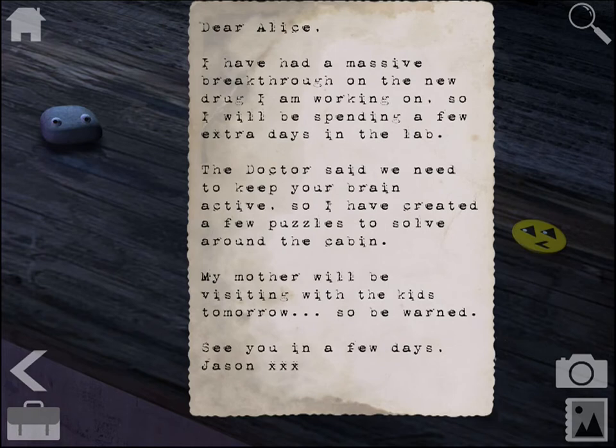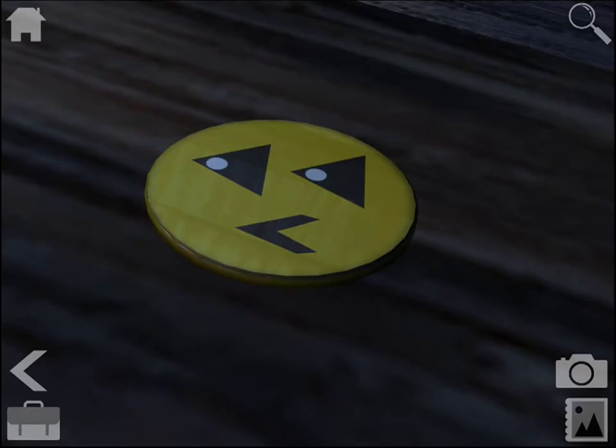Someone's had a massive breakthrough on a drug. It's Jason. Gotta keep my brain active. So we have to solve puzzles around the cabin, which is kind of an interesting setup for a video game. So let's go back out into the cabin.